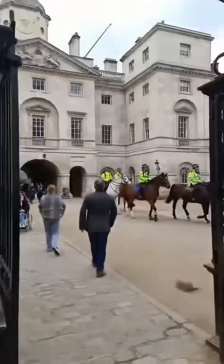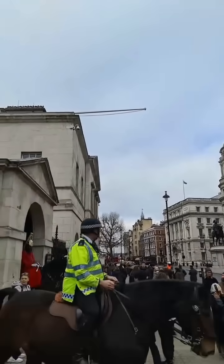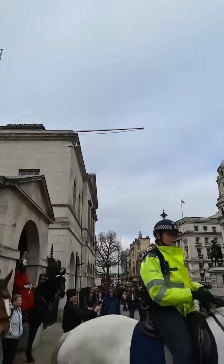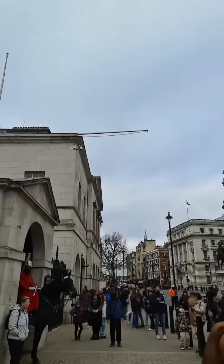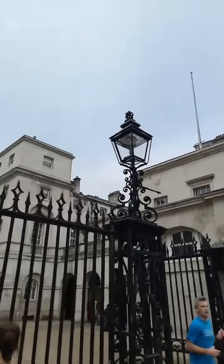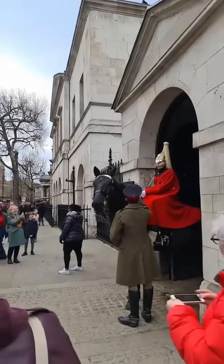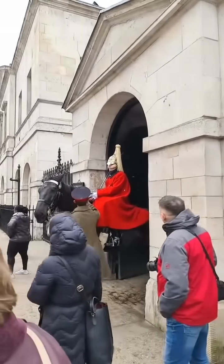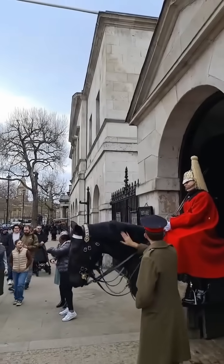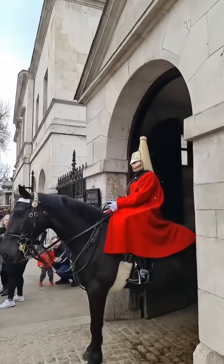Actually, more horses. Look at this, everyone. Look. Session of horses at Horse Guards. Okay, that was interesting. So we not only got the horse at Horse Guards, we also got the police horses, guys. Five in total, so four mounted police plus that splendid Guards horse.